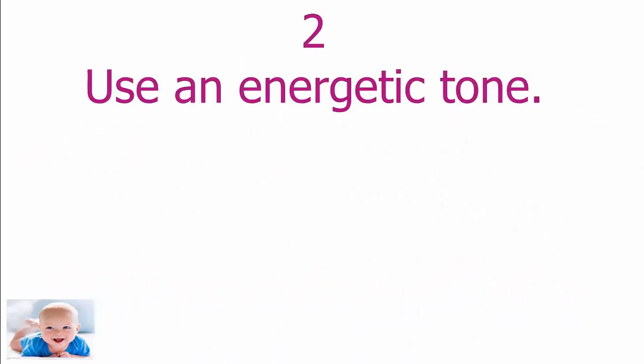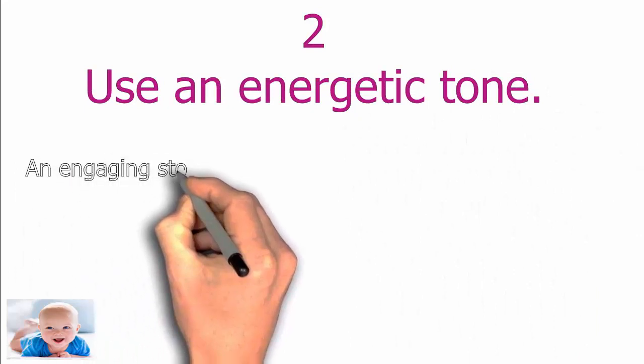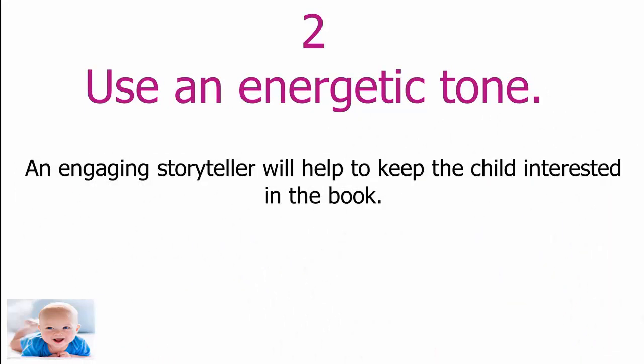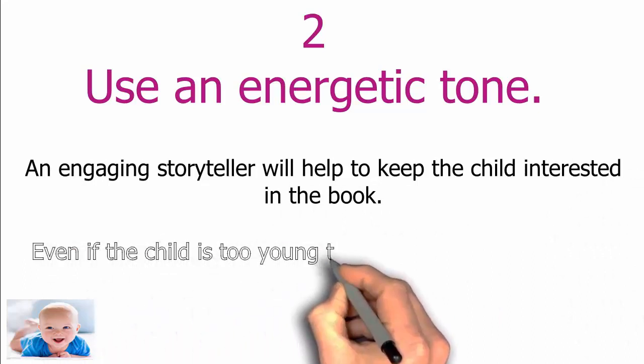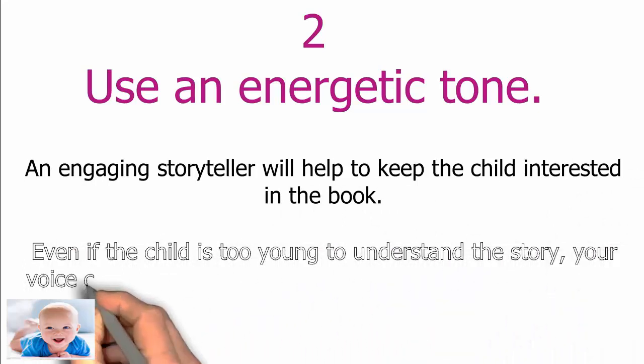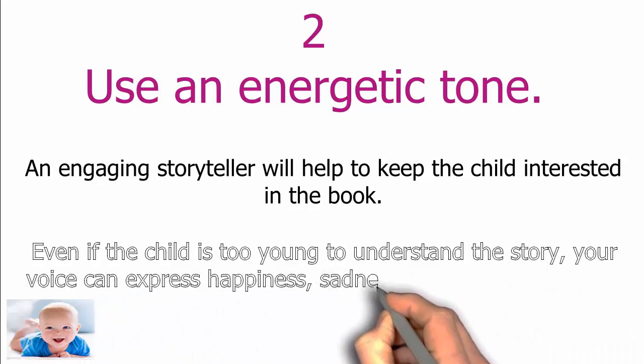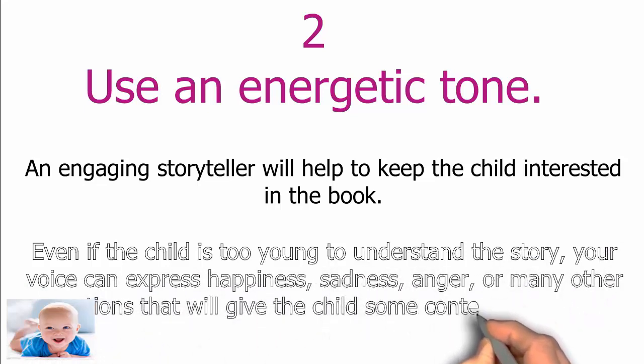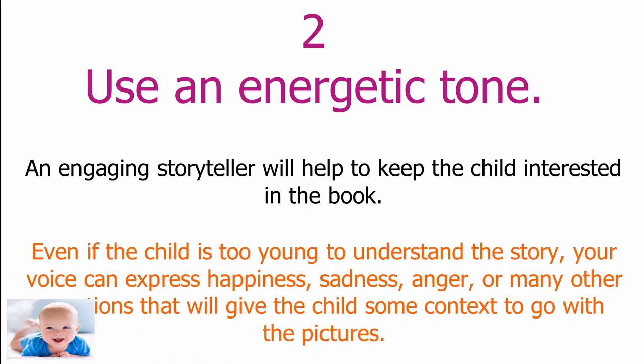Use an energetic tone. An engaging storyteller will help to keep the child interested in the book. Even if the child is too young to understand the story, your voice can express happiness, sadness, anger, or many other emotions that will give the child some context to go with the pictures.